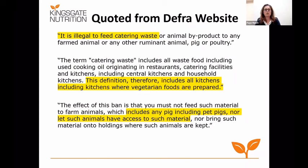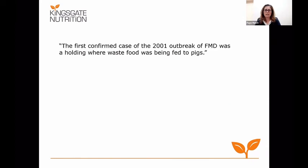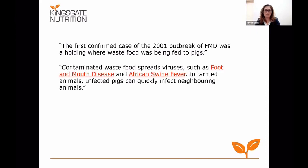And why are DEFRA so strongly wording this online? Anybody that dealt with the foot and mouth cases in 2001, like I know Marcus, Tony and myself did, would know why and why we don't want it to happen again. The first confirmed case of the 2001 outbreak of foot and mouth disease was a holding where waste food was being fed to pigs. It was swill feeding and not being done properly, not being done to a good enough level. It only takes one for it to be in it. And we've just seen that from that risk that came, that scare that came over the weekend.